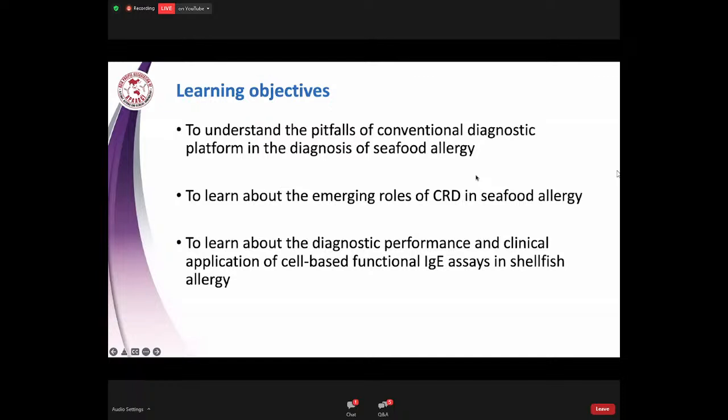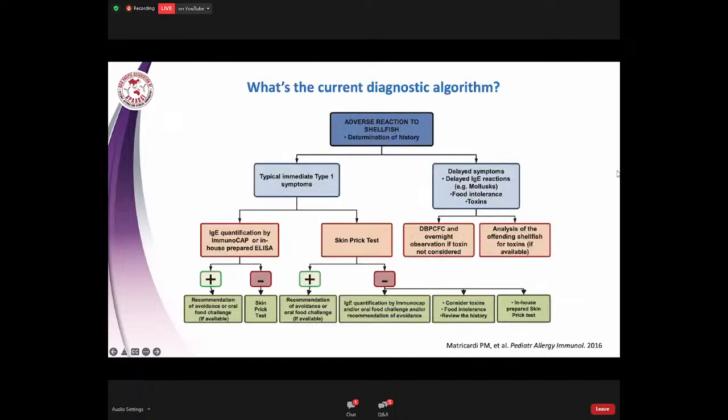So this is a figure from the JAAFCA molecular allergology recommendation. It's quite dated. As with other food allergies, history is of paramount importance. We need to know the type of allergic reactions that your patients have, whether it is an immediate type of reaction. For that, we would be inclined to order specific IgE testing, such as quantification tests in vitro or in vivo skin prick testing. If it is a delayed predominant reaction, then we would consider something else, such as a double-blind placebo-controlled food challenge, or we analyze whether it could be related to other toxin poisoning.